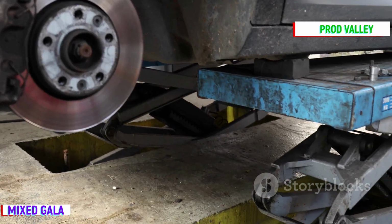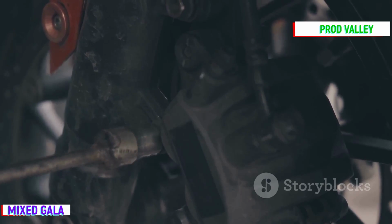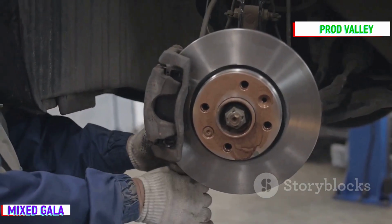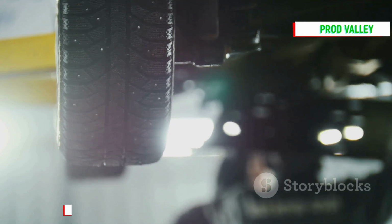Brake pads and rotors are crucial for safety. Your brakes allow you to slow down and stop safely. Over time, pads and rotors wear down. Worn brakes reduce performance and can cause vibrations or noise.